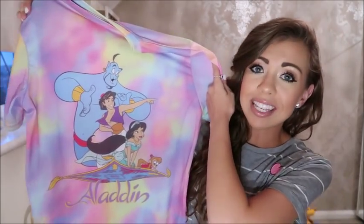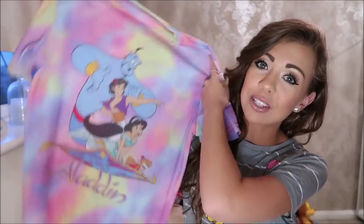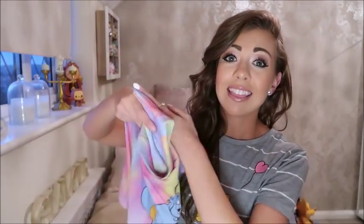And I asked for them in a size small. And they're quite big for me. So I'm a size 8, size 6 on top. So I probably should have got these in an extra small. This one's not too bad, but the other one's very big. I'll show you. If you want to see me wearing this, then head to my Instagram at DisneyJemmyD, because I've taken a nice photo of me styling this one and how I'd wear it. So that was the first one they sent me.